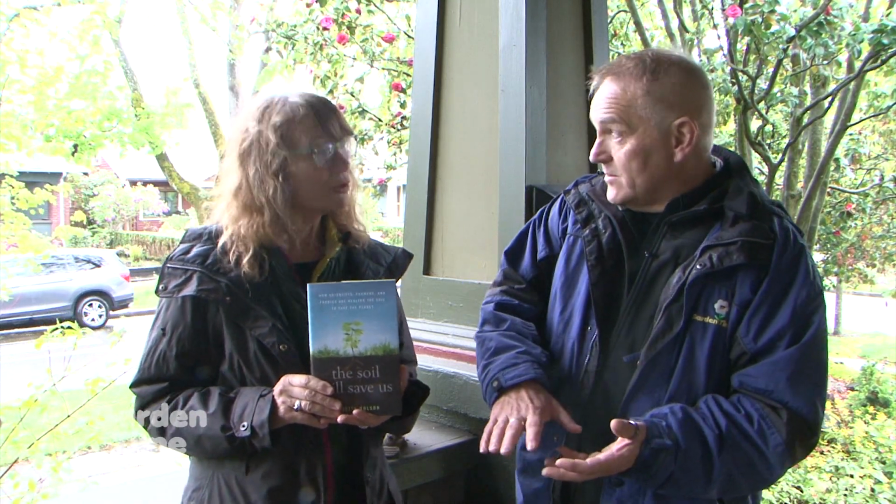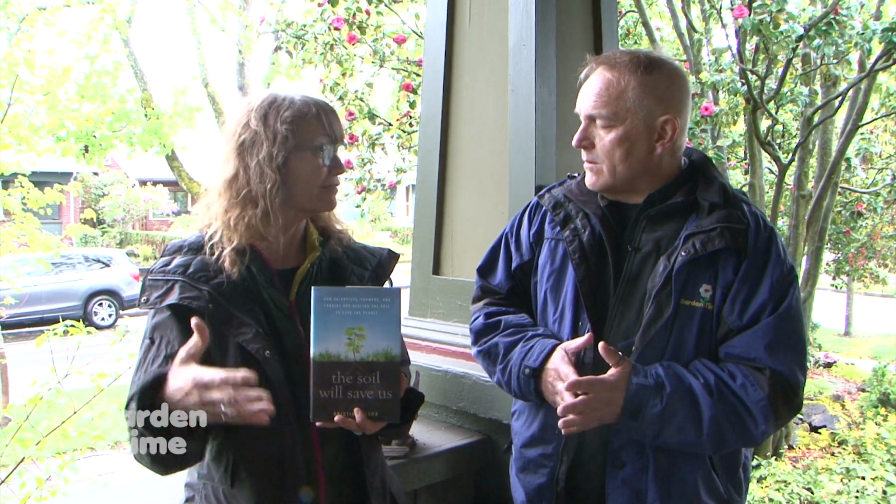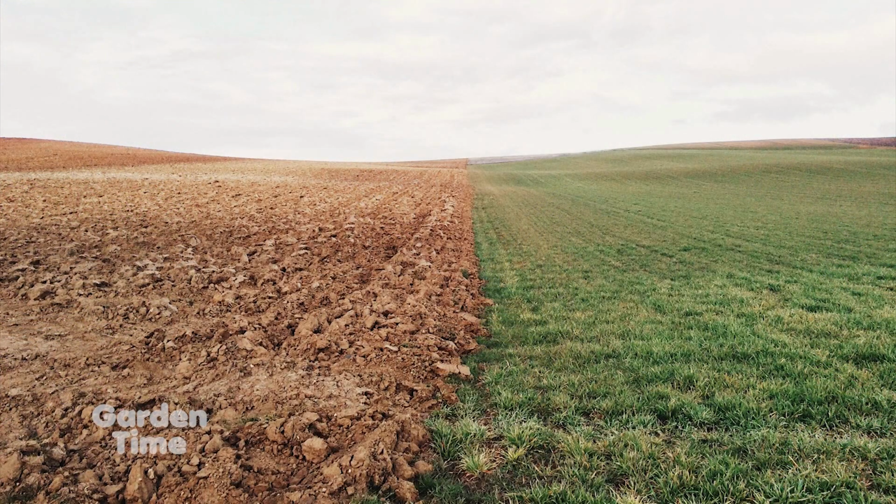So it's a very active medium that we're standing on. It is just as much alive as the plants that we actually see growing in the soil, isn't it? Right. The best way to think about what's happening when we put a plant into the ground is that we're setting up an ecosystem.